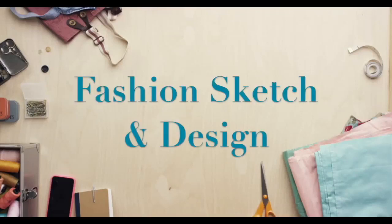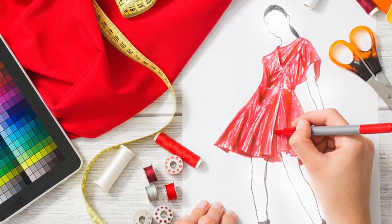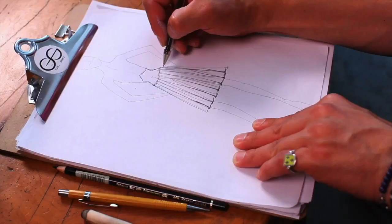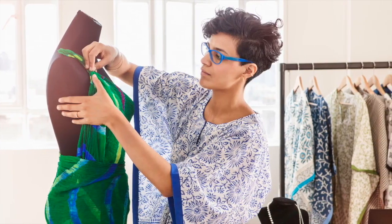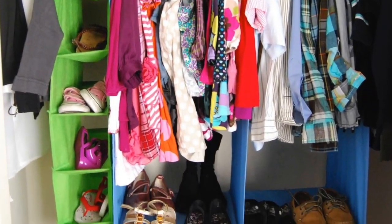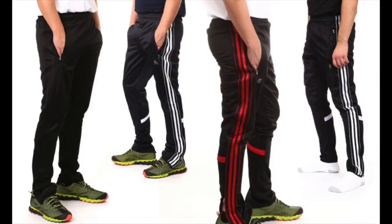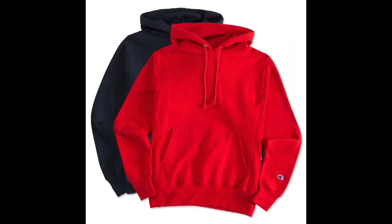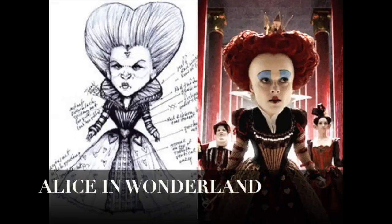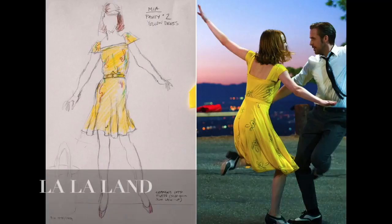Today, we are going to learn about fashion design, a career or hobby that involves designing, sketching, and creating clothes and accessories. Every piece of clothing that you or your classmates or your teachers or your family members wear was designed by a fashion or clothing designer. Your shoes, socks, and sweatshirts were also designed by someone. Even movie set costumes and wardrobes are designed by a creative individual.